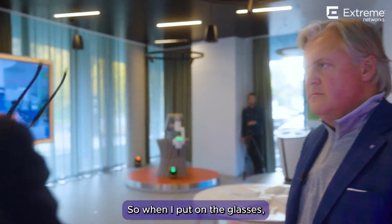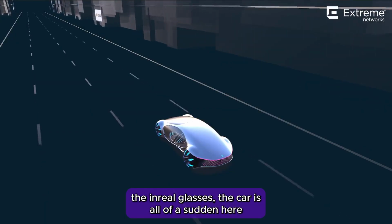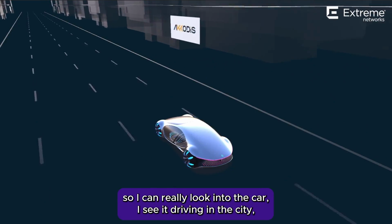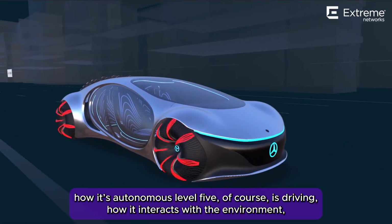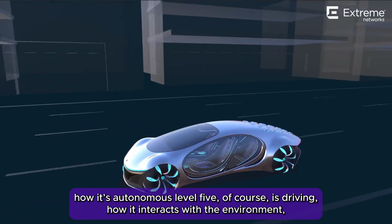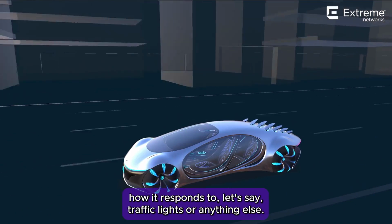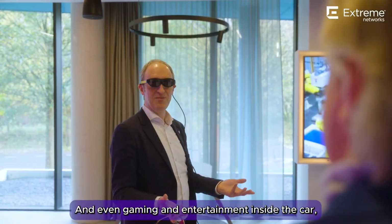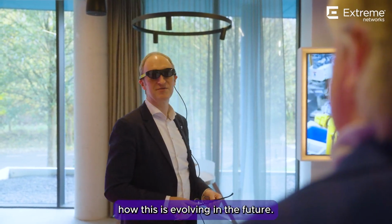So when I put on the glasses, the Unreal glasses, the car is all of a sudden here. So I can really look into the car. I see it driving in the city, how it's autonomous, level 5, of course, is driving. How it interacts with the environment, how it responds to, let's say, traffic lights or anything else. And even gaming and entertainment inside the car, how this is evolving in the future.